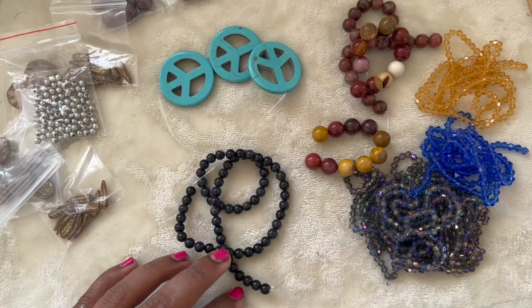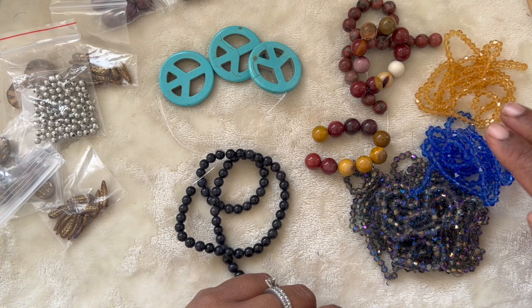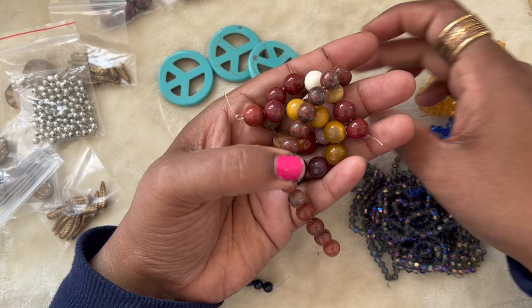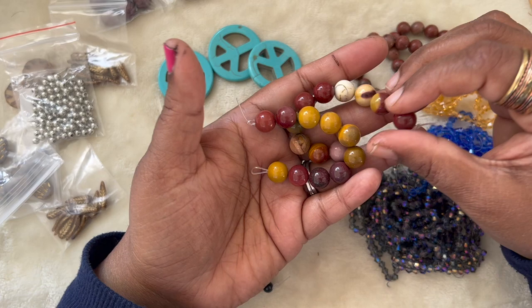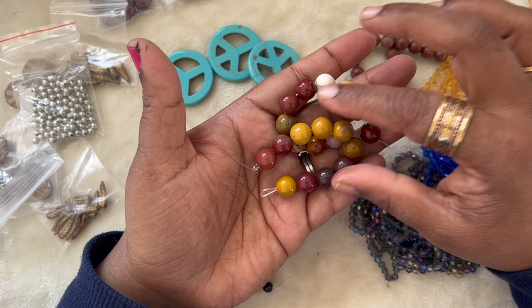Some of these beads came from the subscription box. As you guys know, this Mookite, the Sesame Jasper, these were all on sale. The Sesame Jasper was 85 cents, and Mookite round beads, the 10 millimeter, were $1.40 for one strand. I got 10 pieces, and I got two.